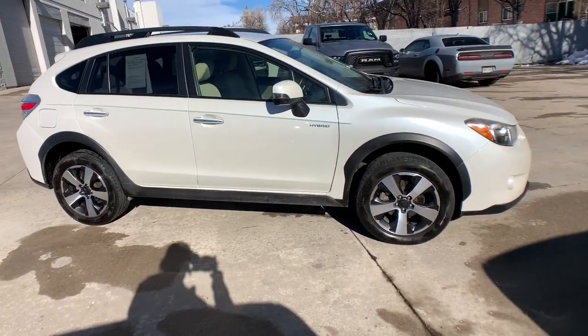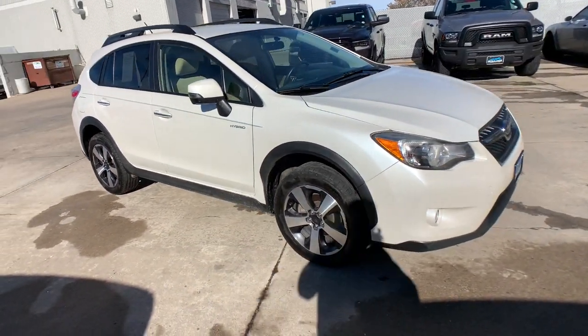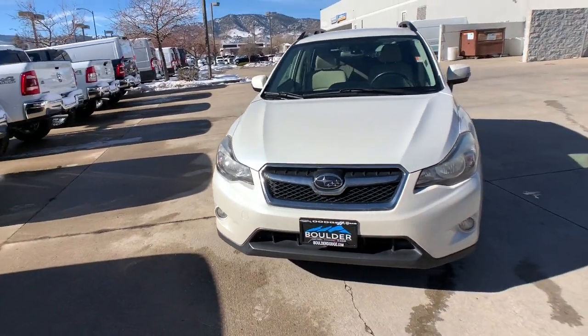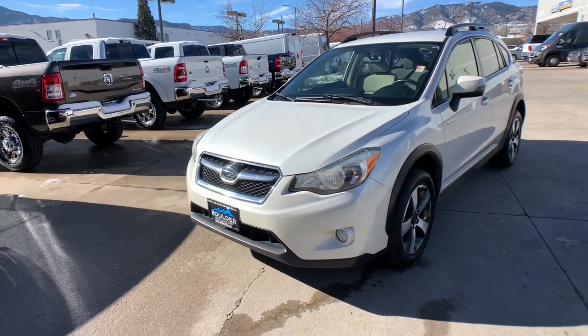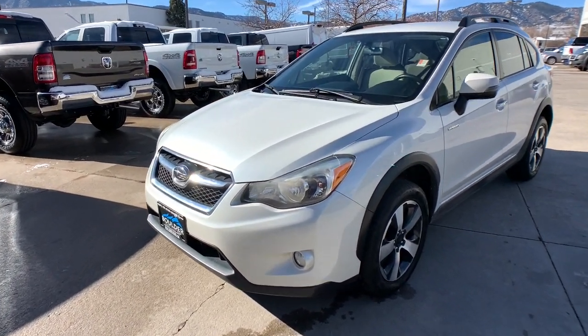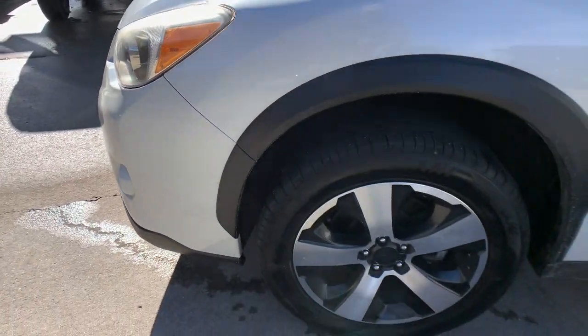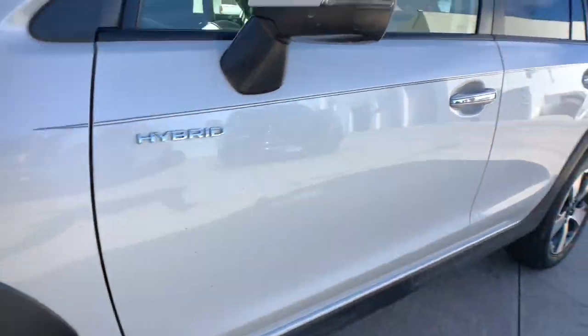These are just some of the great options this vehicle comes with: keyless entry, all-wheel drive, backup camera, heated mirrors, fog lamps, keyless start, aluminum wheels, heated front seat, steering wheel audio controls, Bluetooth connection, SUV capability with a comfortable car-like ride. That's the Crosstrek.